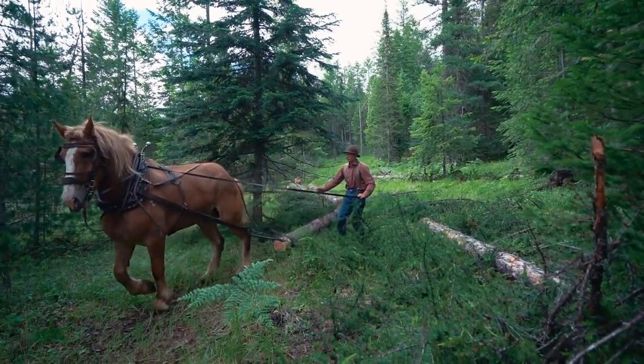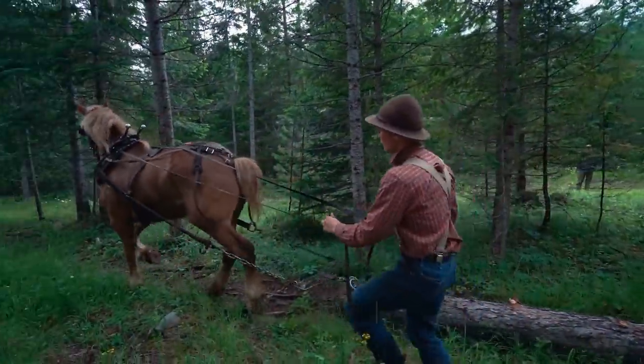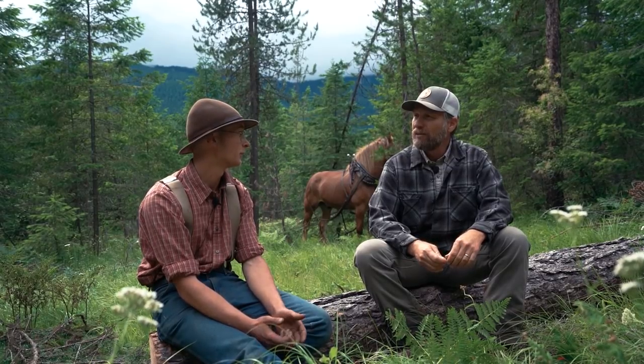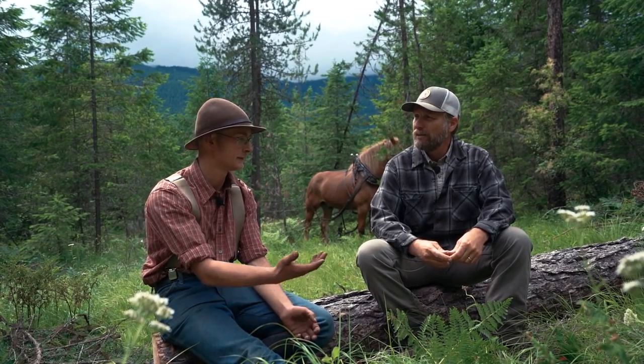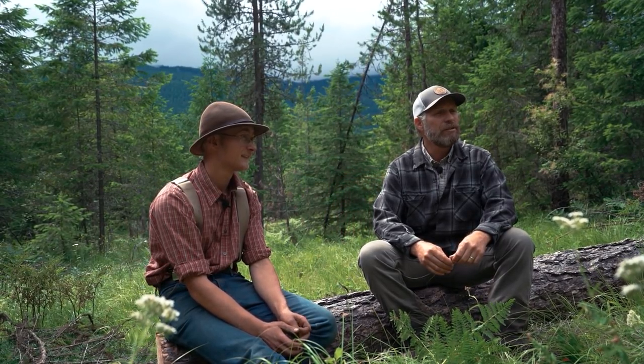Yeah, building a little bit of topsoil and whatnot makes more moisture, and it holds to the ground, so more trees can come up, the little ones. Yeah, absolutely. Helps the continuation of things.